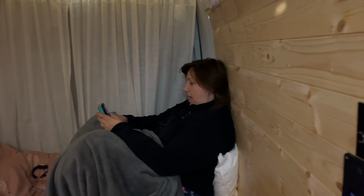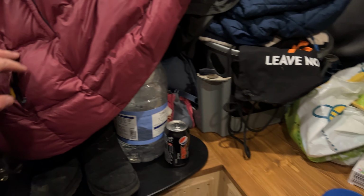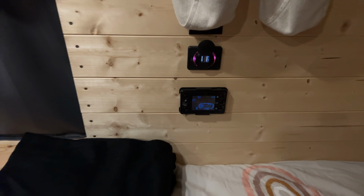Warm enough? Yeah, totally warm. This is van life, look. All your stuff on the worktop so you can get into bed. This is probably one of the best things we've had fitted. It's loads warmer in here, isn't it? Yeah. And when we got in it, it is.